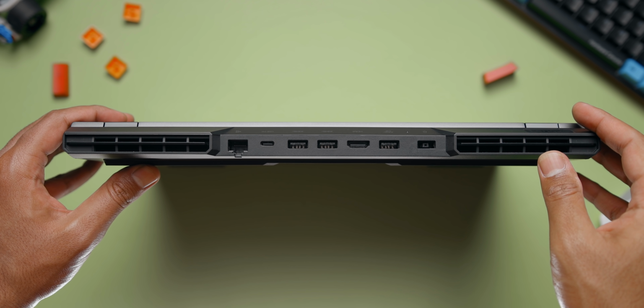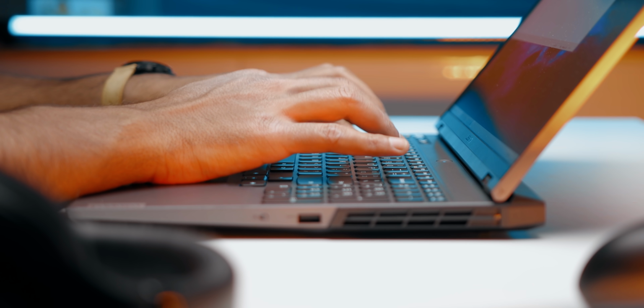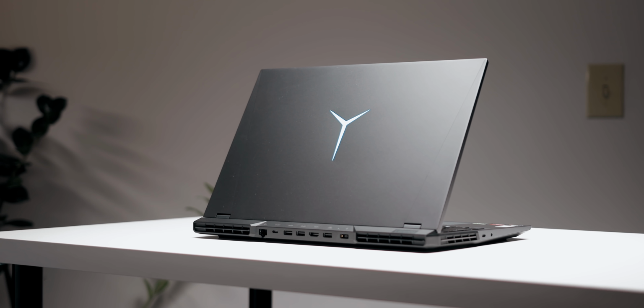You get a ton of ports. The main ones are located at the back for easier cable management. The build quality is great, the keyboard is excellent, and the overall design is somewhat minimal, except for that giant Y logo slapped onto the lid. Pricing is also decent for the specs, and you won't have any trouble finding this laptop right now. My recommendation is to go with the RTX 3060 or 3070 versions and avoid the 3050 models.